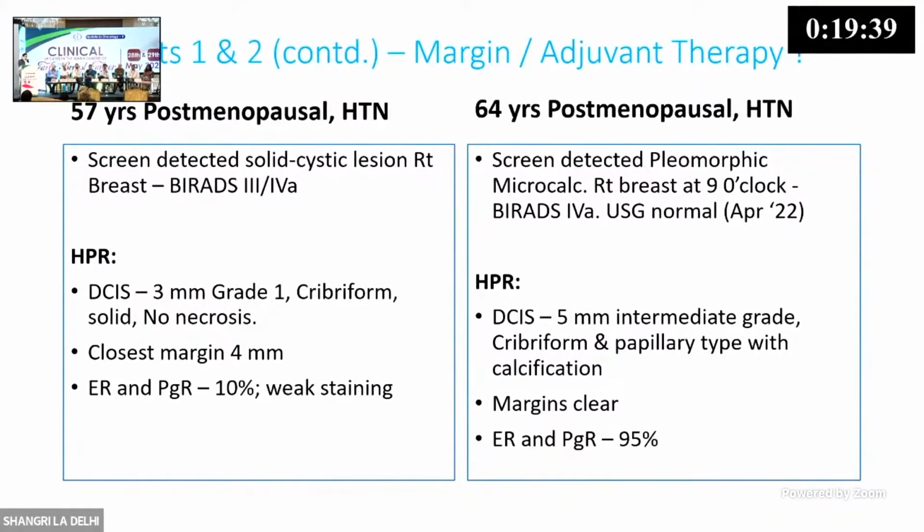Both are DCIS. The first one is a 3 mm grade 1 cribriform solid, no necrosis. Closest margin is 4 mm, ER/PR 10% and weak staining. Whereas the other one is a 5 mm intermediate grade cribriform papillary type. Margins again are clear and ER/PR is 95%. What would be your adjuvant therapy, and is the margin adequate?